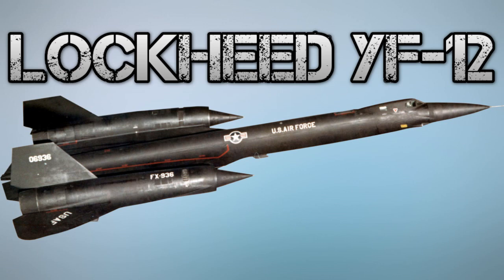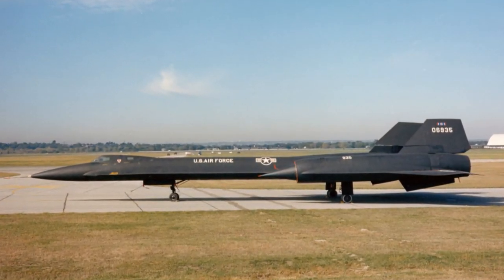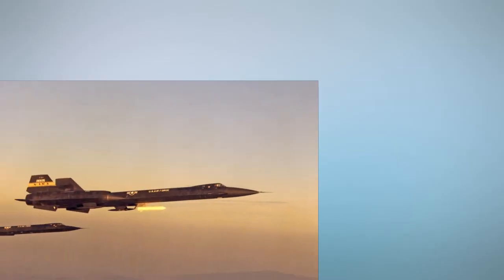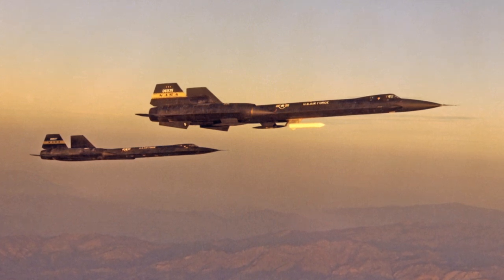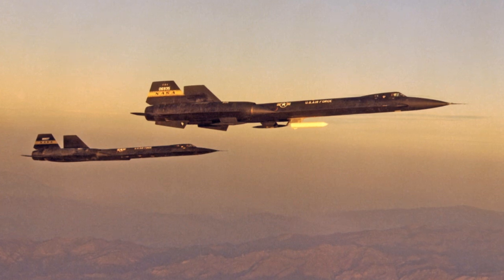The Lockheed YF12. The Lockheed YF12 was an American interceptor prototype which eventually was superseded by the legendary SR-71 Blackbird. The aircraft was capable of speeds of Mach 3.2 and was powered by 2 Pratt & Whitney J58 engines, each producing 31,500 pounds of thrust each.